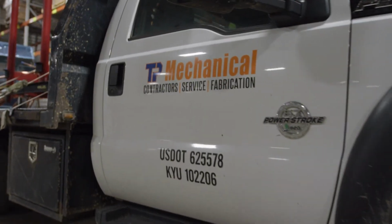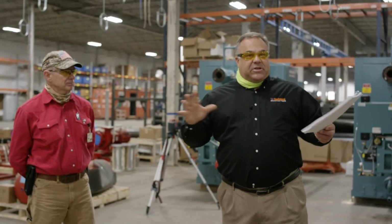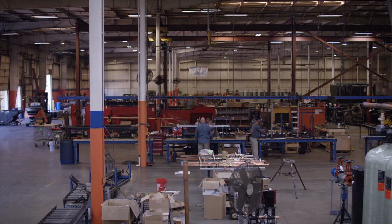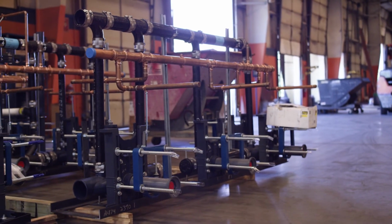The job site conditions are constantly changing. This environment, there's nothing changing about the overall envelope of this facility. The only thing that's changing is the product that's being assembled.